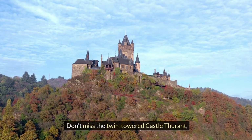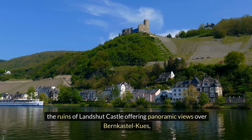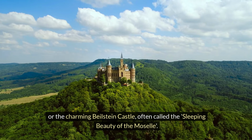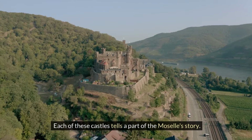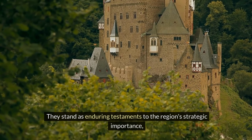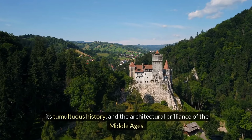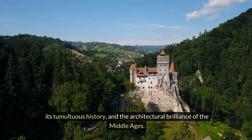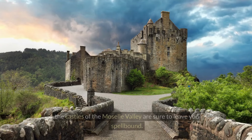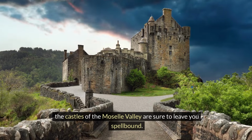Don't miss the twin-towered Castle Thurant, the ruins of Landshut Castle offering panoramic views over Berchtesgaden, or the charming Beilstein Castle, often called the Sleeping Beauty of the Moselle. Each of these castles tells a part of the Moselle's story. They stand as enduring testaments to the region's strategic importance, its tumultuous history, and the architectural brilliance of the Middle Ages. Whether you're a history buff or simply someone who appreciates a good view, the castles of the Moselle Valley are sure to leave you spellbound.